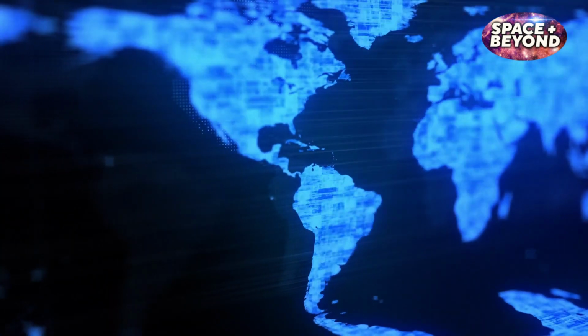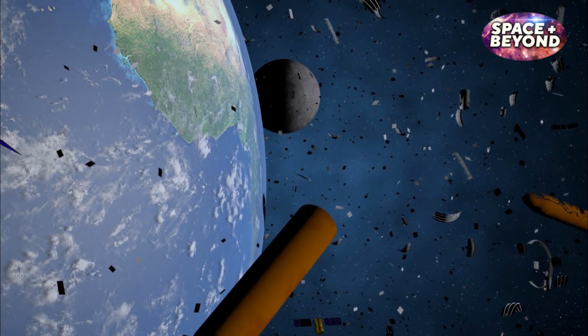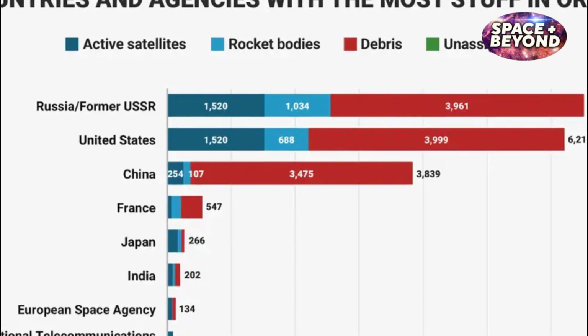But whose fault is it? Is every country equally responsible for generating space debris? Or can it be termed NASA's problem? Well, countries don't generate an equal amount of space junk, so the United States' stake in space is greater than any other country in the world.